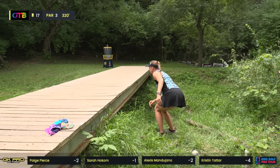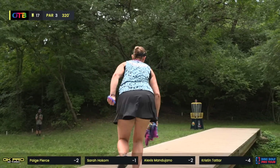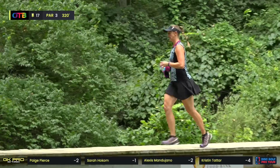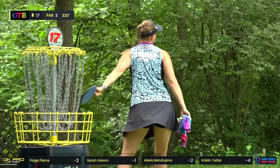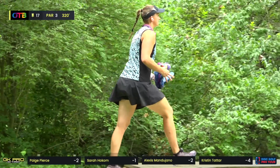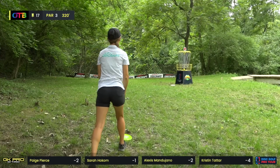So Hokom opting to take, it's an optional drop zone, so she takes it out of bounds where it went out and saves a clutch par. And remember, she hasn't had any bogeys so far this round. What a save. So that's to continue the bogey-free streak? Okay.